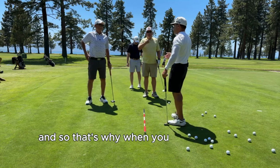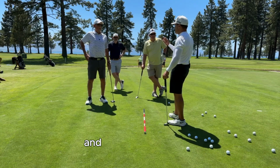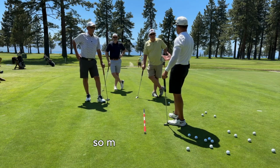And so that's why when you see those tour players and they're doing this and this, that's because they're using the sense of their feet, the slope they're putting the ball across, and assigning it a value and then checking it against their gut feel. It's just a way to check against your gut feel. Does that make sense? Okay?